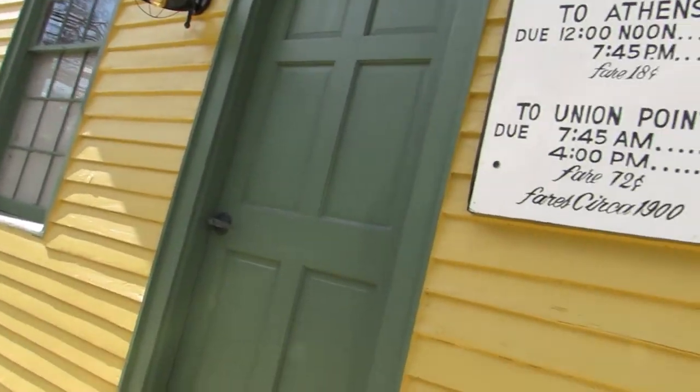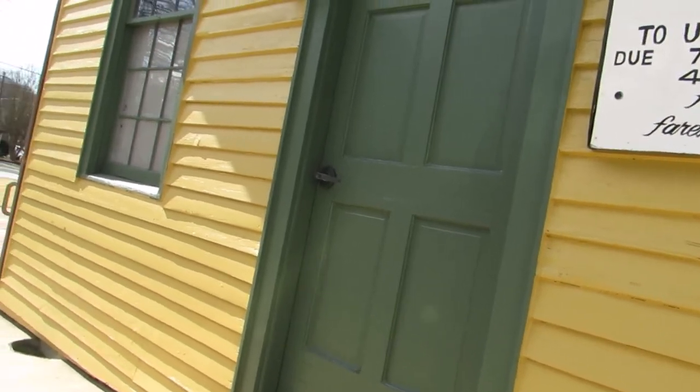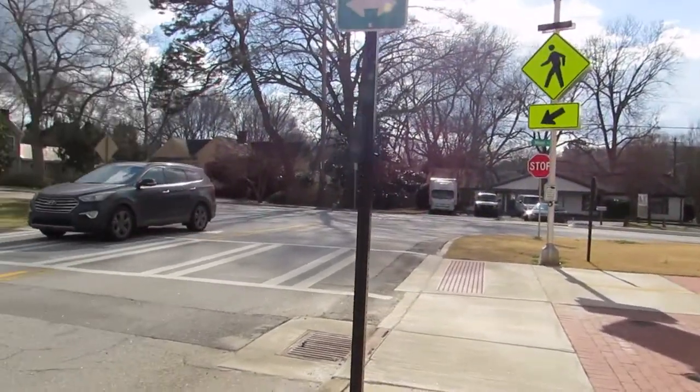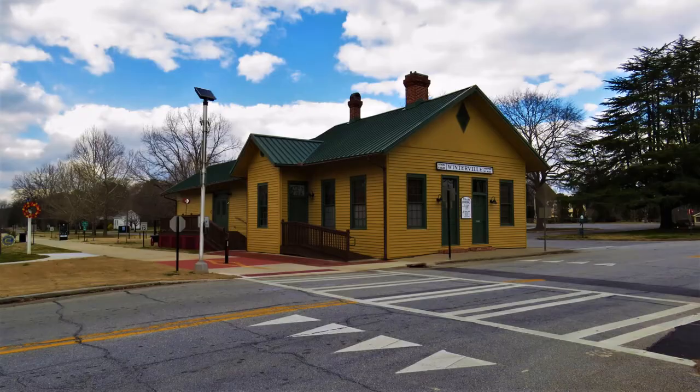So, 1, 2, 3. I'm gonna have to cross the street again to get pictures of the depot sign in its area. Athens Point A, Union Point 32. So why was this A labeled 32? It's my question. Anyway, part two will continue after this.